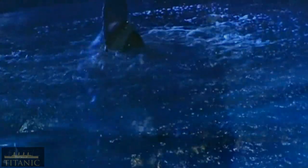The night of the disaster, as Titanic begins to break, it's likely that much of the ship's steel suffered brittle fracture. This new evidence supports what some survivors heard.